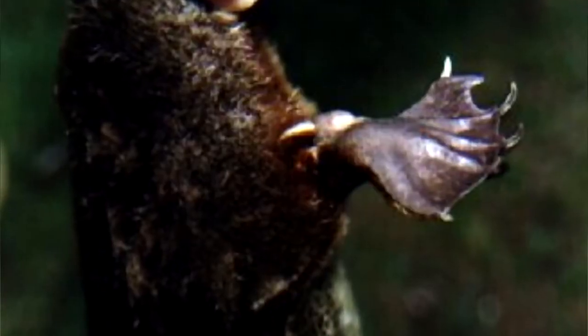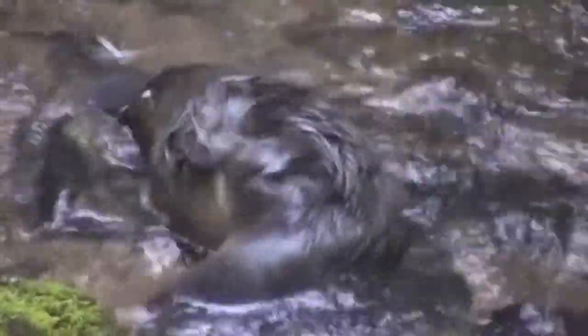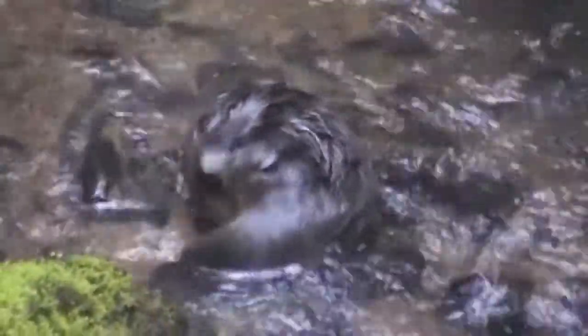The males may also use toxic spurs on their back legs to defend themselves. These spurs are present in each platypus until they reach about 1 year of age, at which point only the males retain them. The venom in a platypus's spurs is known to kill animals up to the size of a dog and cause pain in humans.